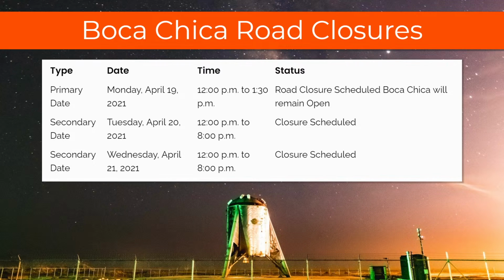That usually means that something is probably moving. Not sure if that's going to be a crane or a ground service tank or something like that, but something moving out there at Boca Chica. Tomorrow, there is still a closure scheduled noon till 8 p.m. That's a potential static fire.